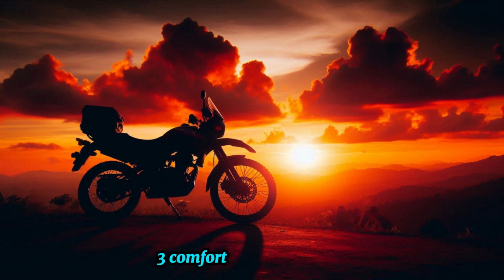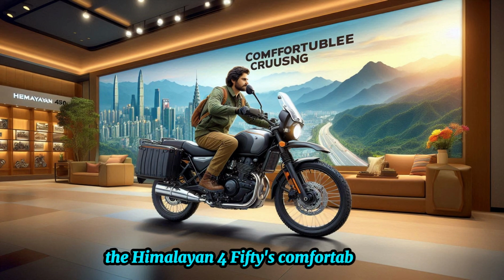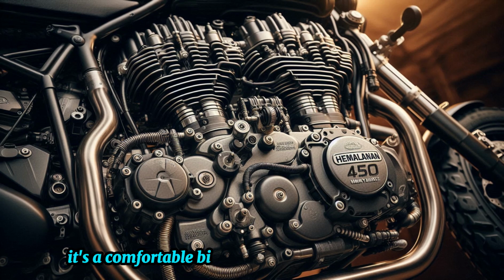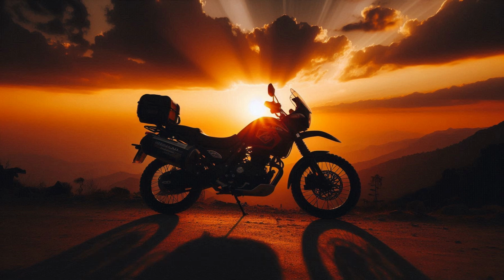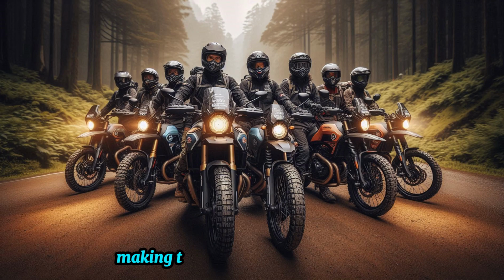3. Comfort and ergonomics. Himalayan 450: the Himalayan 450's comfortable seat and upright riding position make it suitable for long-distance touring. It's a comfortable bike for both short and long rides, ideal for those who want to explore new places. Competition: bikes like the Honda CB 500X and the Kawasaki Versys 650 offer a more relaxed riding position and better wind protection, making them ideal for long-distance touring. These bikes are designed for comfort and convenience, making them a great choice for riders who want to cover long distances.